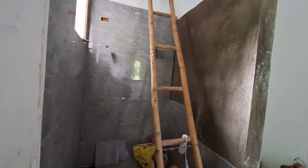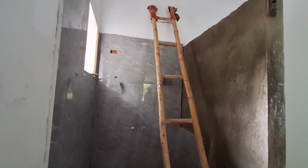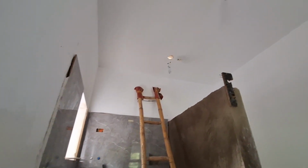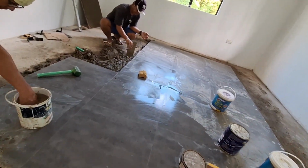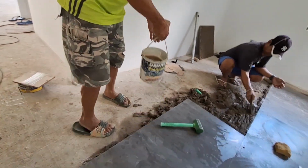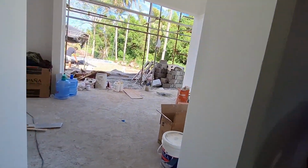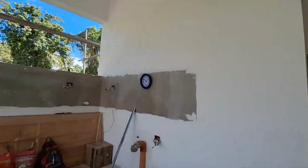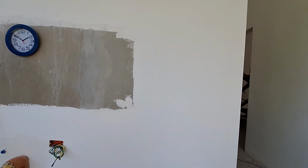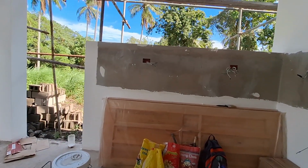Look at that color. So let's go outside. So right here we are still waiting for our new cabinet and the tiles. Cabinet and sink.